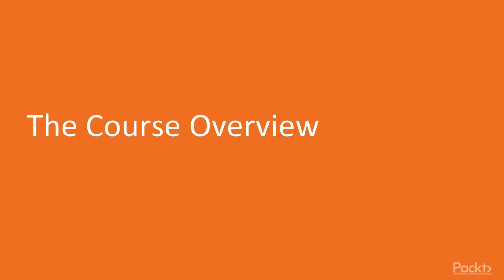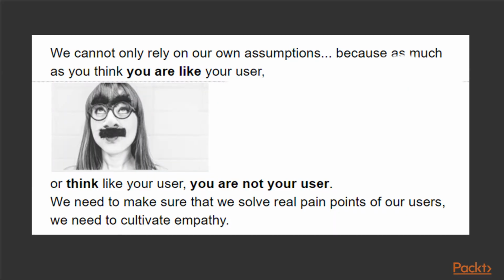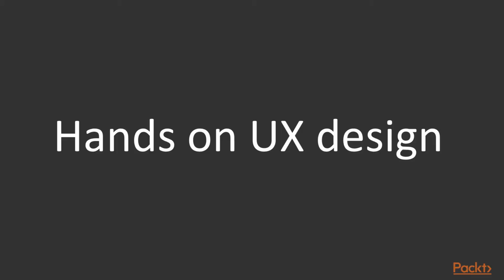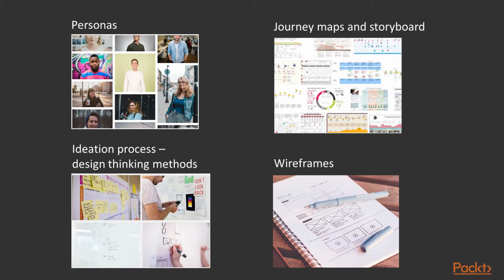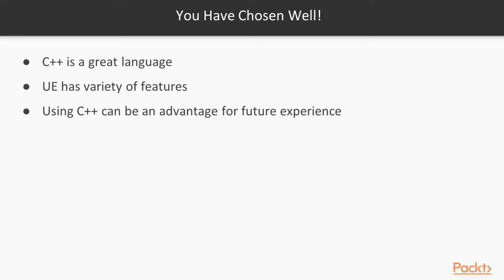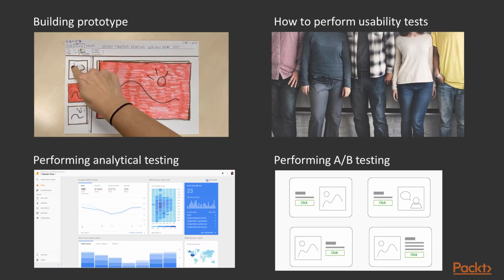The course overview. We first start with getting started, what UX design is, and exploring the methods of UX research. After that, hands-on UX design: learn to use different tools to preserve and share knowledge from research. And then getting the job done: learn best practices on how to build your product and validation. Learn to assess your product and assumptions.